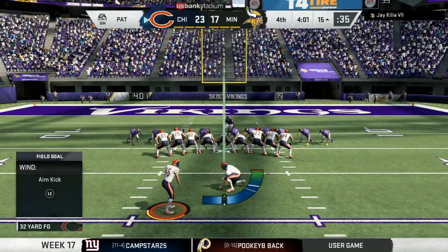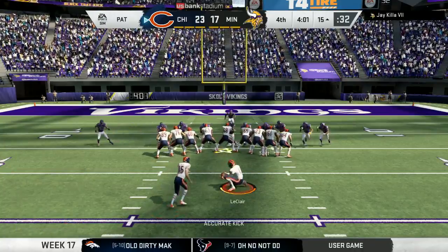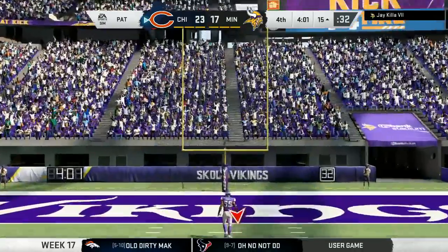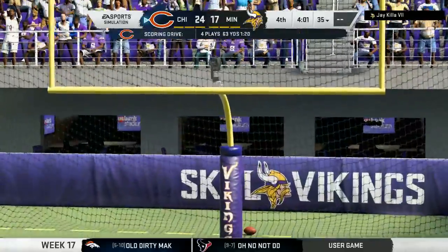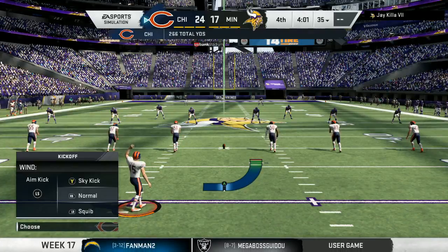Tariq Cohen with touchdown number 7 on the year. And they're able to break the tie and move out in front here in this fourth quarter. Extra point right down the middle. And the decision to just kick the extra point winds up successful.